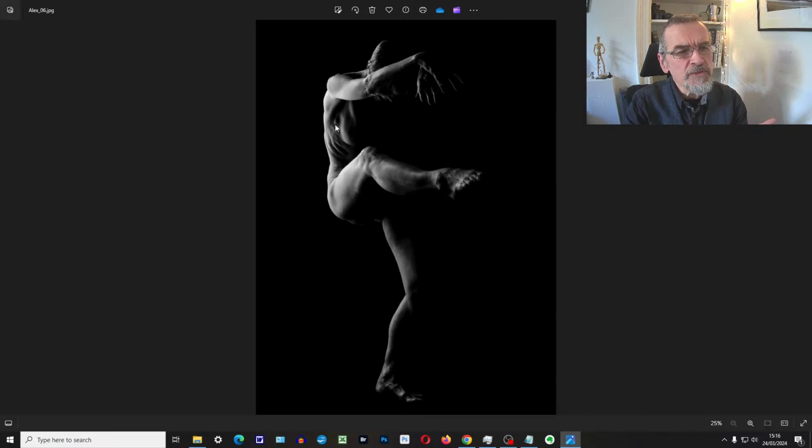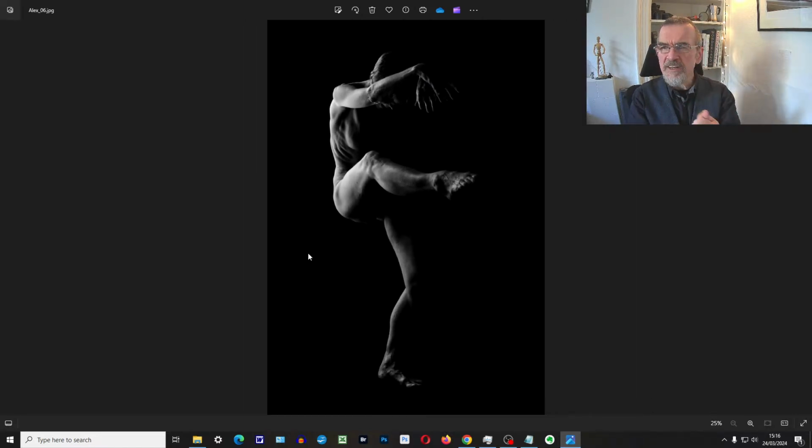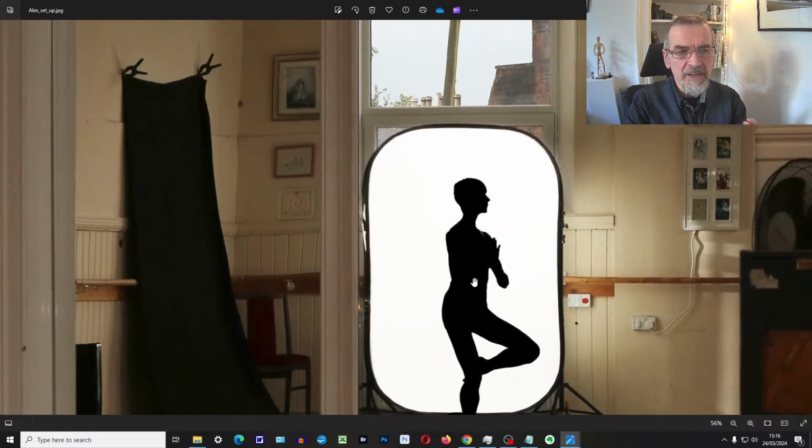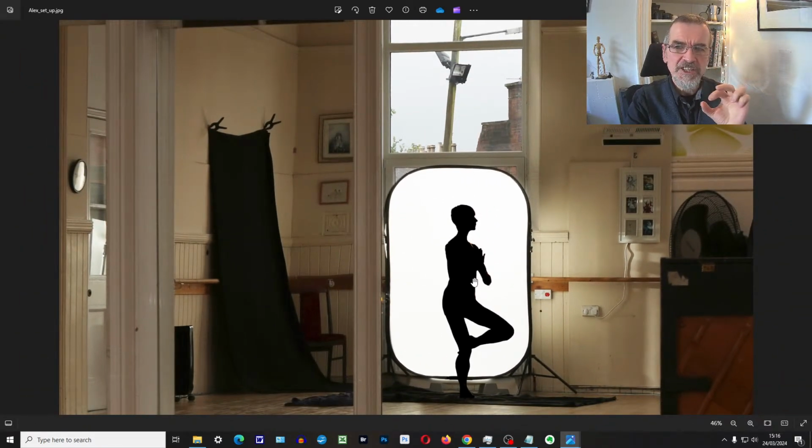And you've got these wonderful textures all coming through, but it's all enhanced by the fact that this is in black and white, and that there's a light source coming from one side. Now, another thing to say about the light source that you saw in that other image: in this one here, it is a giant softbox. It's not a single small flash unit.